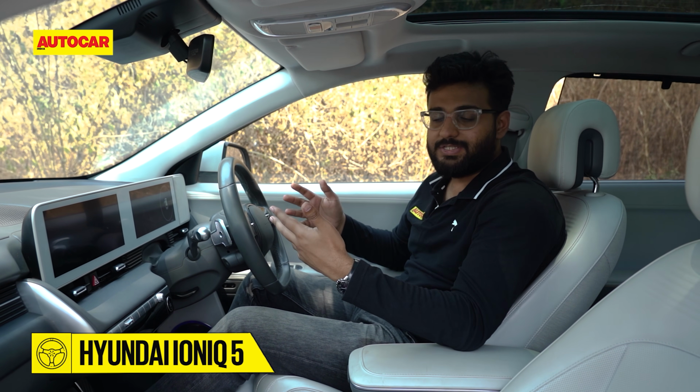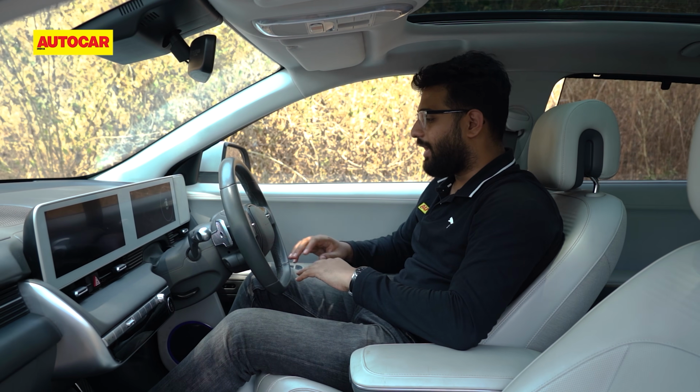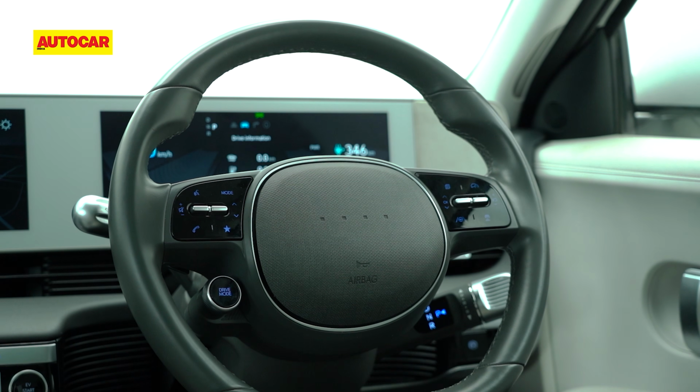Now, the Ioniq 5, the oldest car here, but also the most quirky and futuristic, because this dashboard layout is pretty much unseen on any car. You have this steering wheel that is really nice in terms of finish. The overall quality levels are very high.